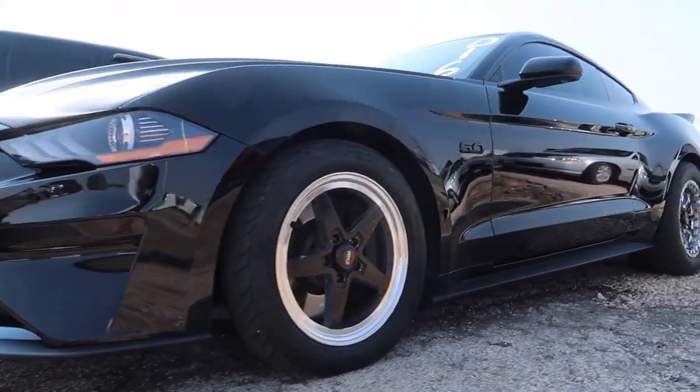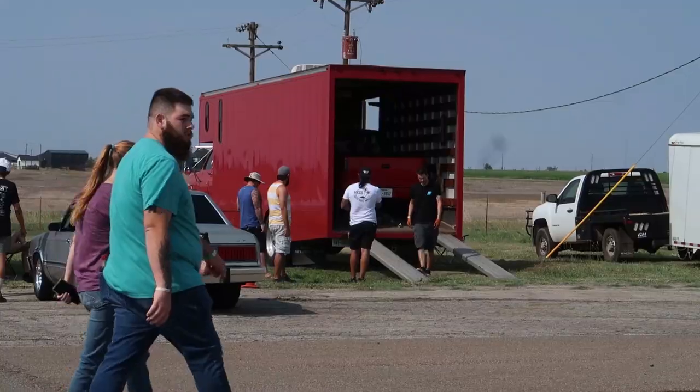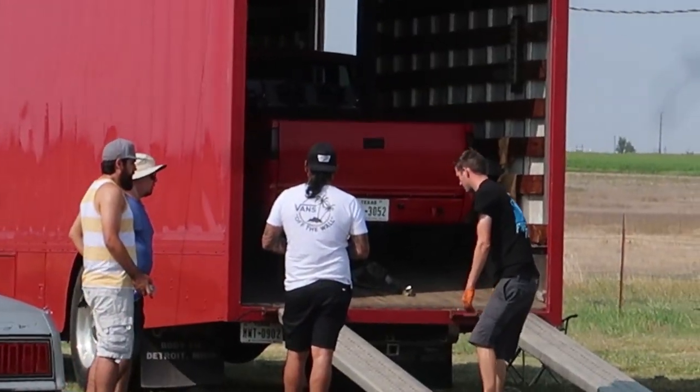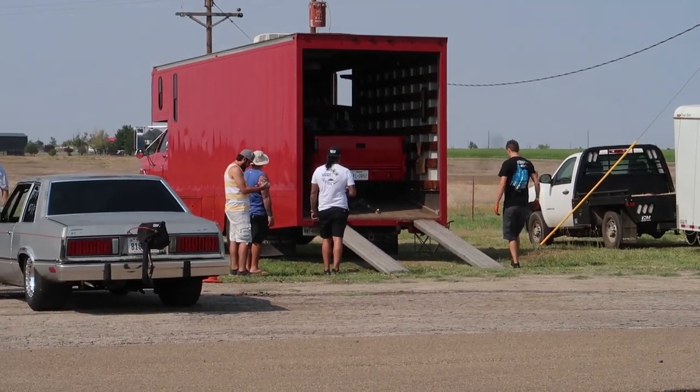We got Nick's car here. Beautiful twin turbo 5.0, 810. My buddy Walter over here just flexing on everybody. This truck is super dope. This is pretty neat. Hell yeah.